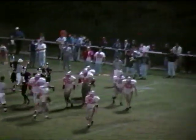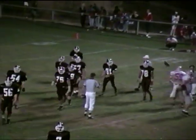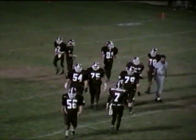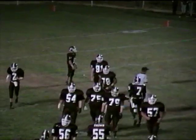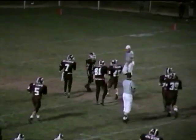Well, we should get good field position here, but normally whenever we've said that, he's come out with a boomer, but Corbin, the defensive team, really played hard that series. My hat's off to them. They swarmed to the football, and that's all 11 of them. They really got involved there and played good, hard defense.